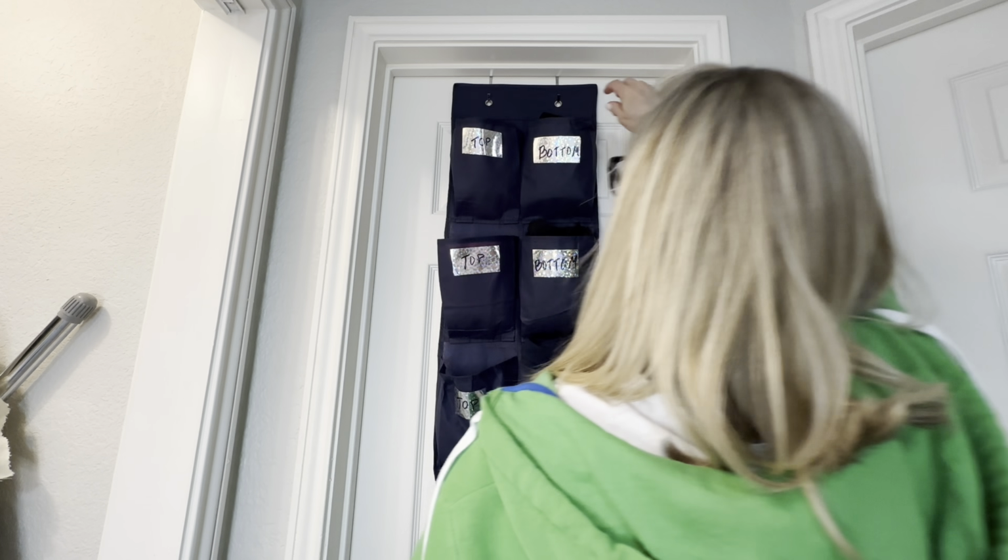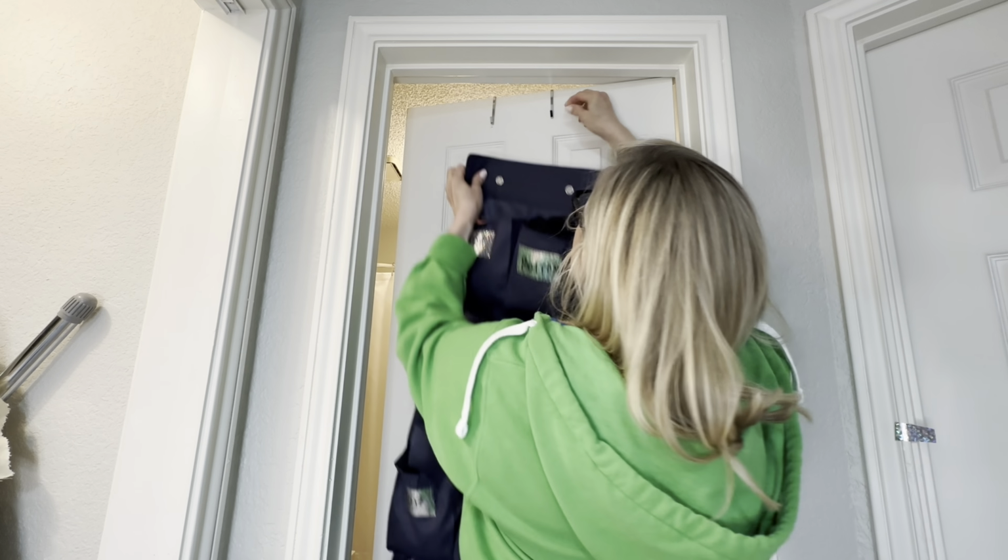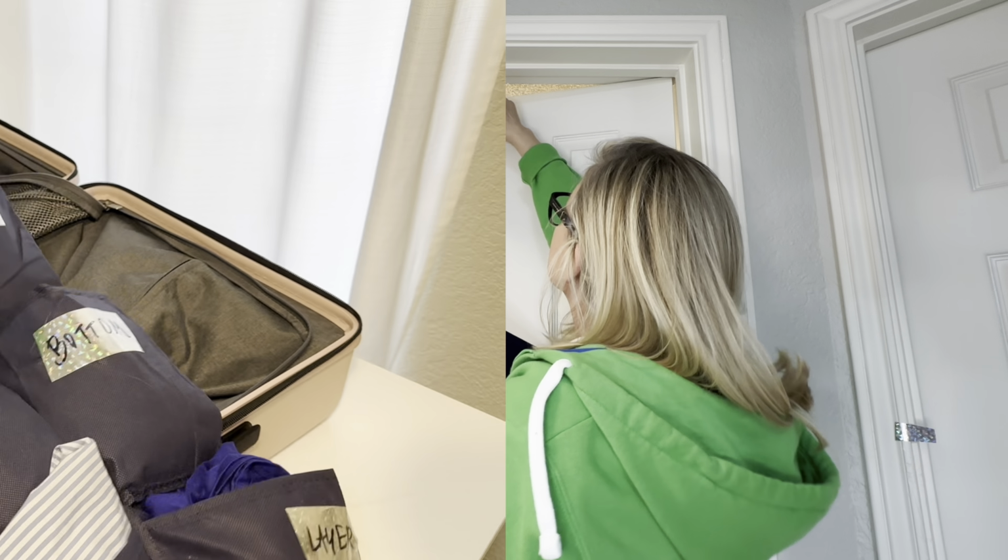Once you have your system in place, all you need to do is take that off the door, make sure you pack your hooks with you, fold it and place it in your suitcase. Make sure to save out the bulkiest items to wear your day of travel, and that will add even more choices to your mix and match wardrobe.